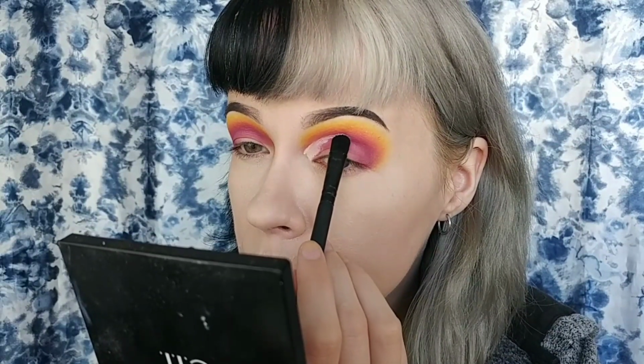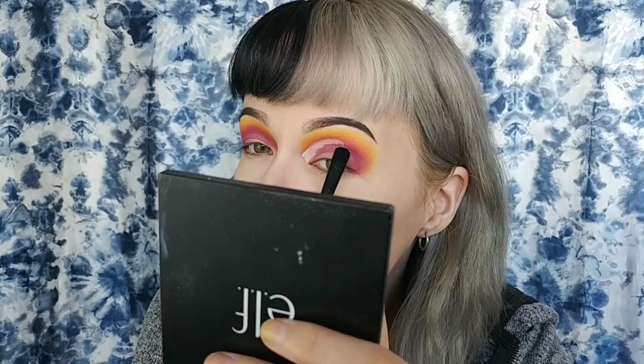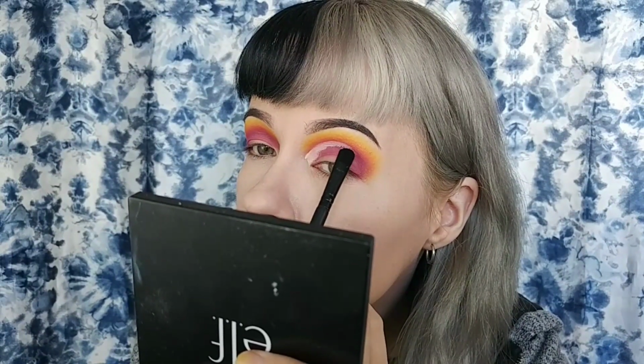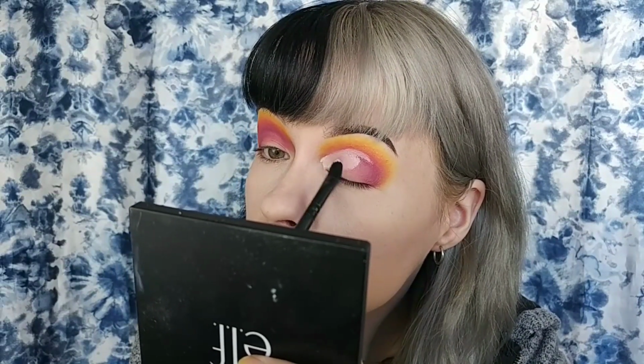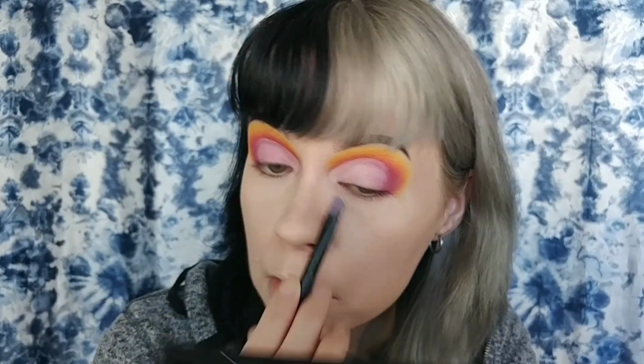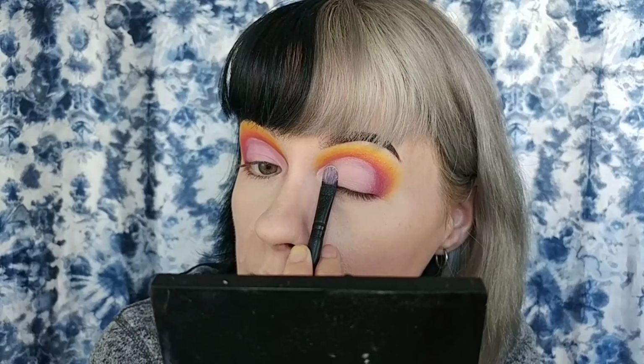And I like to relax my eye and kind of figure out where it'll show. So you can see that it's still going to show even when my eyes are fully relaxed. I am going to set that with a powder that matches my skin tone. I'm going to go in and re-intensify the purple because it kind of got lost in the crease. But I will do that once I get my lid shades down.